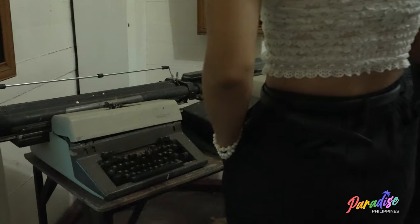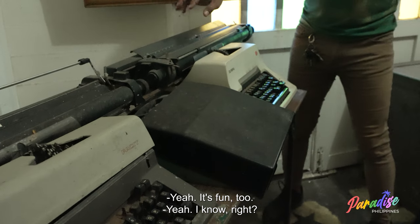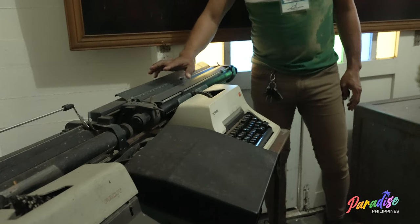Typewriter. Huh? You like typewriters? Yeah. It's fun to write on them and it sounds good. I know, right? Yeah. It's like ASMR.